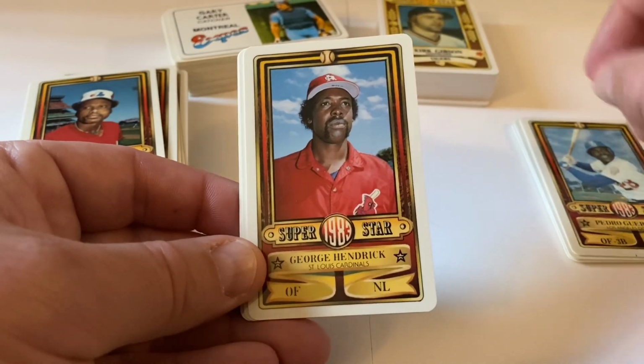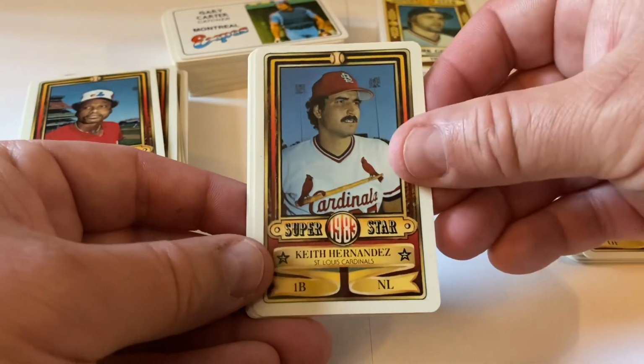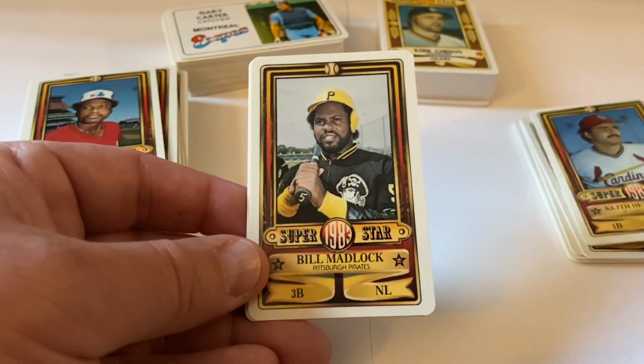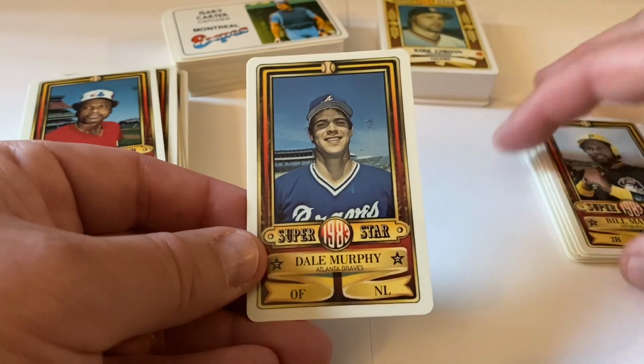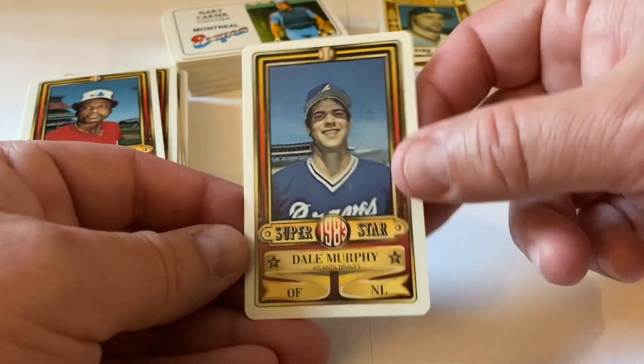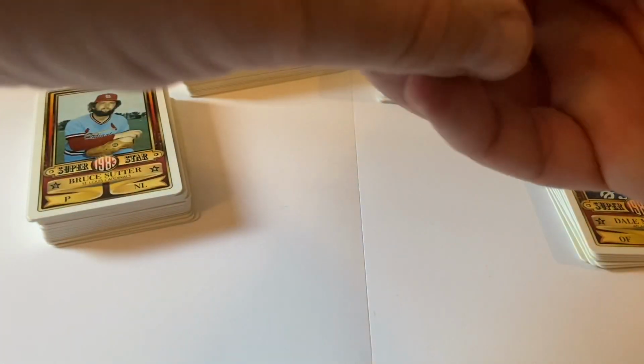George Hendrick. Keith Hernandez again, so he's in all three years. Bill Madlock. Dale Murphy joins in on the fun here. There's Al Oliver coming up.